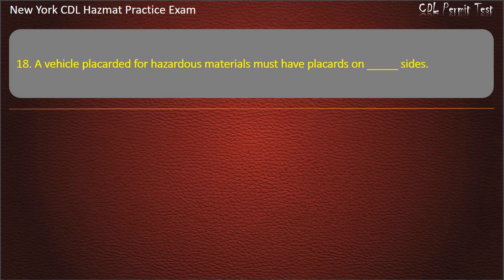Question 18. A vehicle placarded for hazardous materials must have placards on blank sides. 2, 3, 4. Answer. 4.